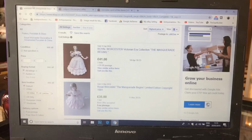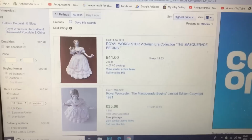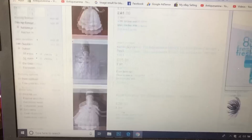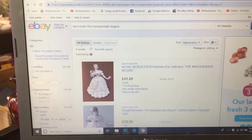Okay guys, so we're going to start off with the Royal Worcester figurine, the Victorian era, the masquerade begins. Now, currently they're asking 60s and 70s for them. However, I have found on sold listings is £41, £35, and then you're moving down in price to £29 and £17, but those two are damaged. They've both lost the mask and that. So they don't really count. So the price for there is £35 and £41, and to be totally honest with you, I'm going to put £55 on mine and match in with the price of the people asking on perfect examples. £55 and take an offer. So already I'm in profit.